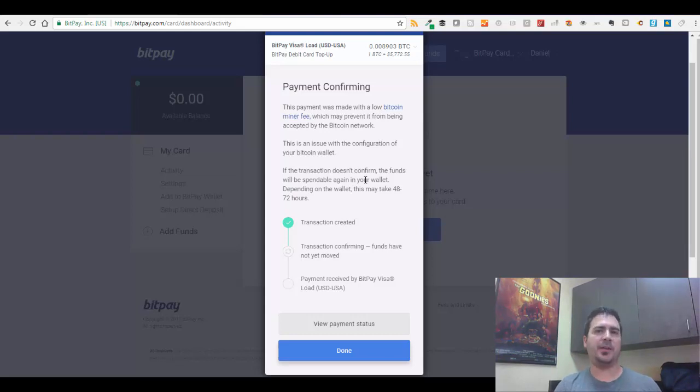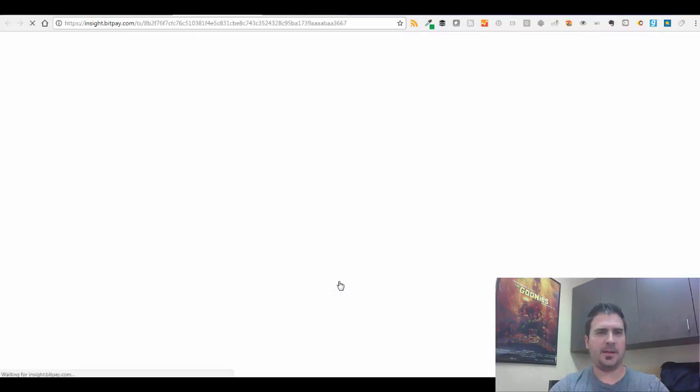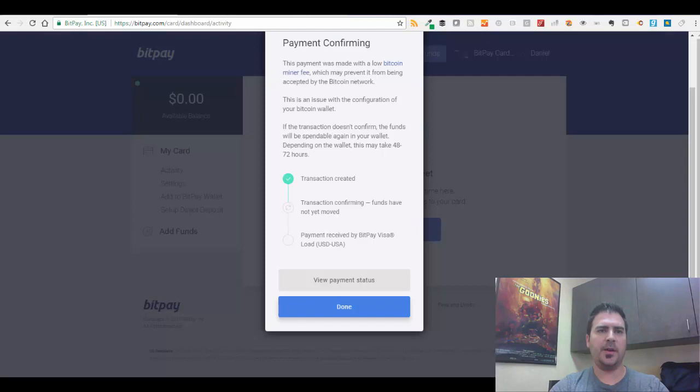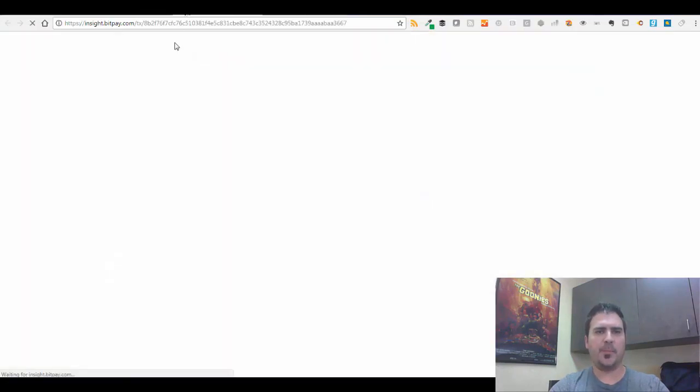I should have probably upped the transaction fee just a little bit just to make sure this goes through correctly. But let's see how it works. And we'll see how it goes. I'm going to say view payment status, and it's going to take me to a preview window. Click done here. It'll take me to a preview window on BitPay to show me the transaction details. Looks like it's taking a minute to load here.